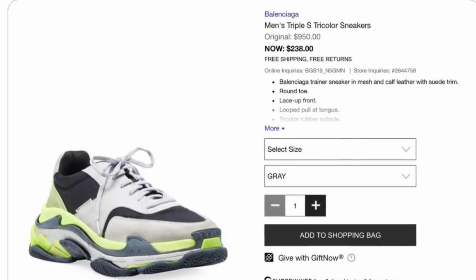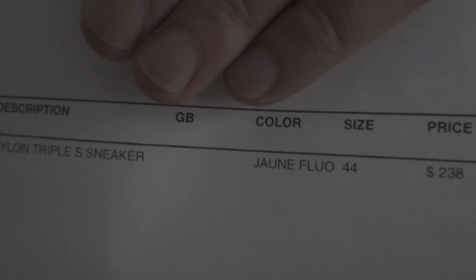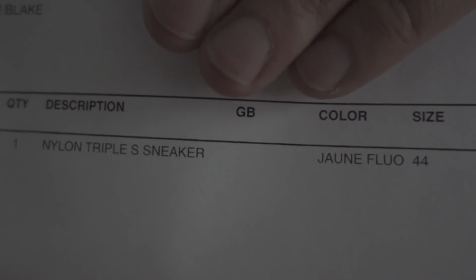I'll show you the receipt before I show you the shoes. Bergdorf Goodman Triple S, $238. So if you haven't watched my before you buy video, definitely go back and check it out.